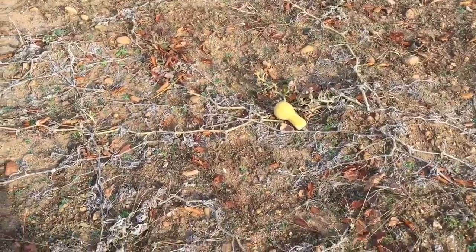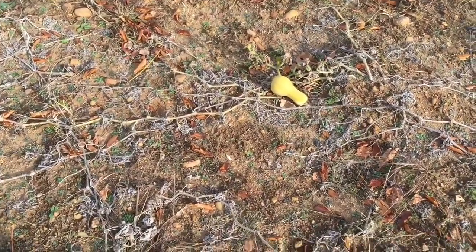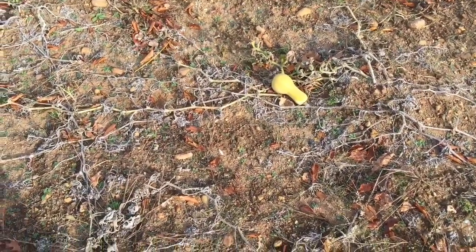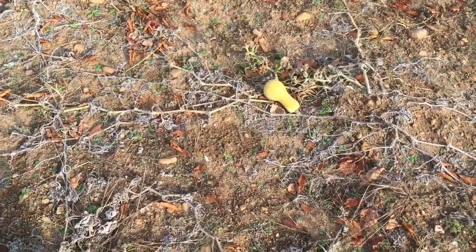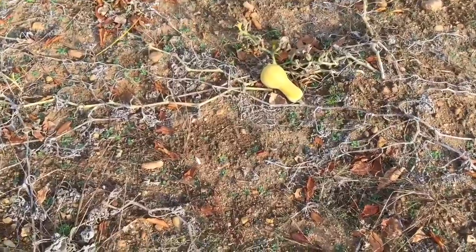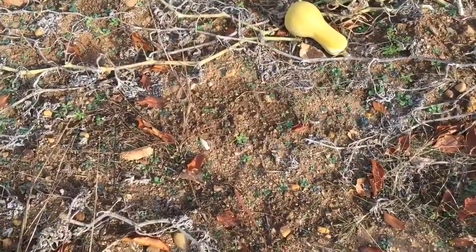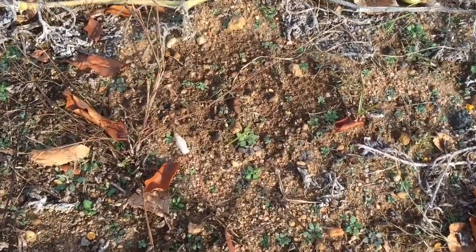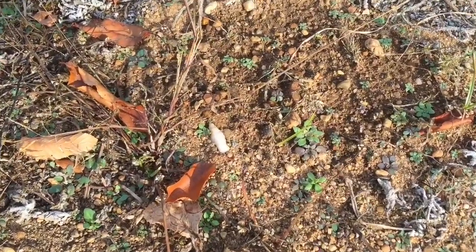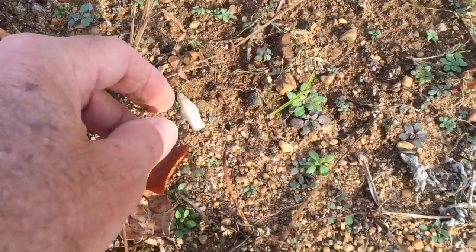And you see that nice squash laying there on the ground. Everybody look just about 12 or 14 inches to the left of it. Look in there real close as we come on down. We're coming in close now. And I bet you can see it. There it is. Just a little guy.